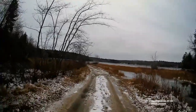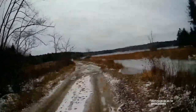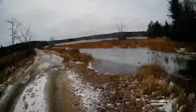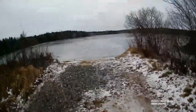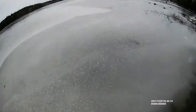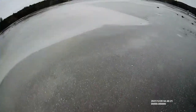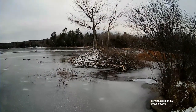You can see that this pond is pretty much completely iced over, and I believe we're going to have more ice on this pond than we did at Twining. So walking down on the lake here, you can see that just like the other lakes, the water has come up. But yeah, we got some ice here, and I'm standing on it. It's not the best ice in the world right there near shore, but there's a beaver house. You can see the moving water right there.